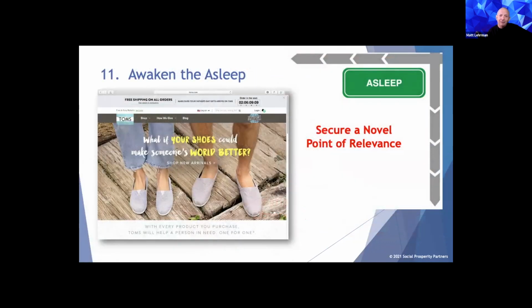That gets us to number 11, which is, what are you doing to wake up the asleep? Remember, the asleep were low capacity and low interest. What is your novel point of relevance for them? I think about Tom's shoes for a second. Tom's is very, very successful, but every pair that you buy, they donate a pair to someone else. And I always ask the question when I'm with a live audience, are they the best shoes you ever owned? No one has ever told me that Tom's shoes are the best shoes they ever owned, but everyone has said that they feel good about buying Tom's shoes because they know that by buying Tom's shoes, they're helping someone else.